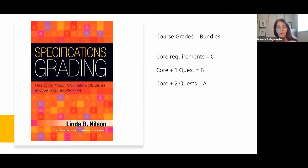I had core requirements in order to meet my learning objectives. So they had to hit a complete on every one of those assignments to even get a C in the course. I felt like then I could hold my head up high to a recruiter and say, yes, this student who got a C in this class, I guarantee has learned at least these baseline skills. I added additional quests, deeper dives into parts of those core requirements for students who wanted to elevate to B's or A's in the course.